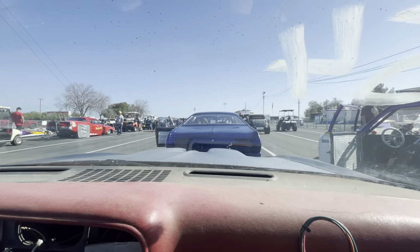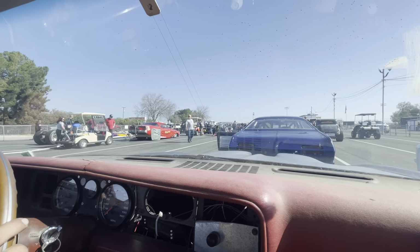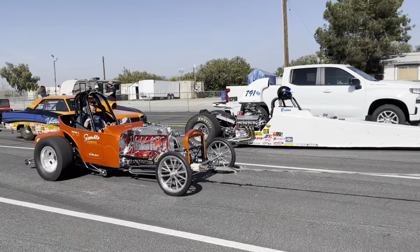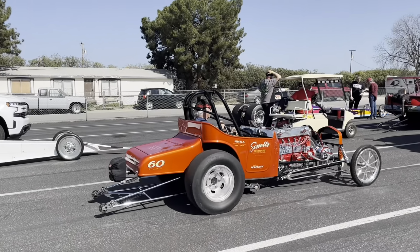Cool. Lanes are full. I love seeing this. So many people out here today. Check out this car. Inline 6 steel. The only car probably that lets. Yep.